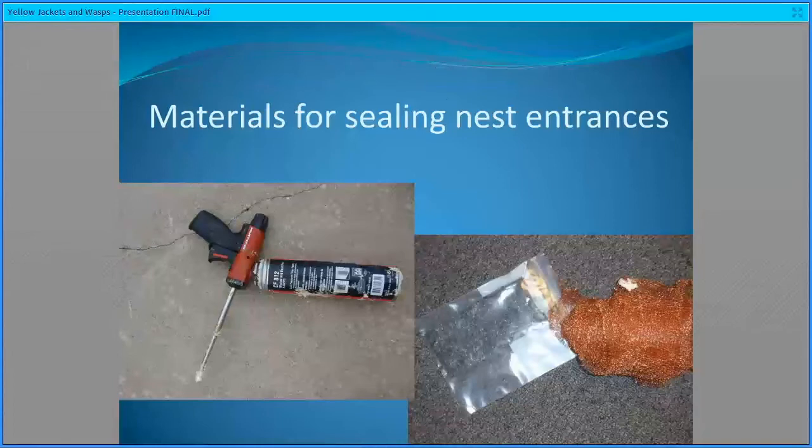What do we do for sealing up the holes once we either control a nest or we have a nest in a building? We use expandable foam, like on the left, or we use copper wool. This is Stuff It, which is a pest control material, or you can use stainless steel wool, which won't rust, and that's the key. Or you can use the wool behind the expanding foam.